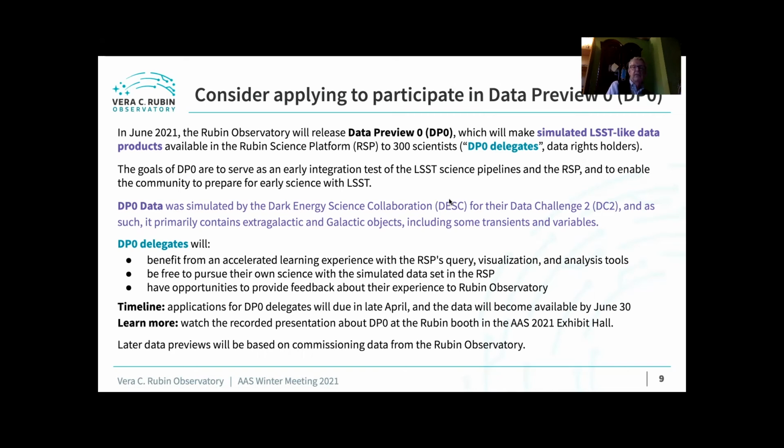The delegates will benefit from early learning experience with the Rubin Science Platform's tools, and they can also pursue their own science goals. But the important part is that they will be able to provide feedback about their experience to the Rubin Observatory, so we can actually make the Rubin Science Platform better. Again, the applications are due in April, and you can learn more from another recorded presentation that is available in our Rubin Observatory booth.